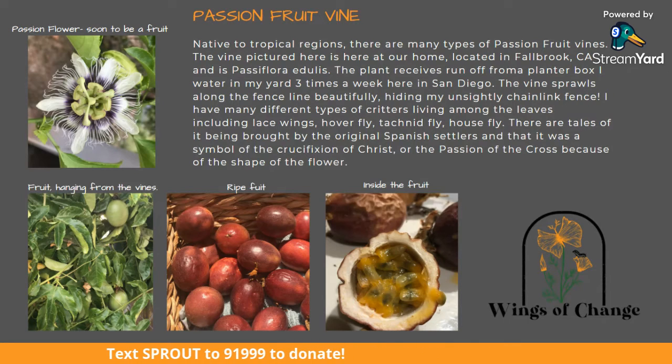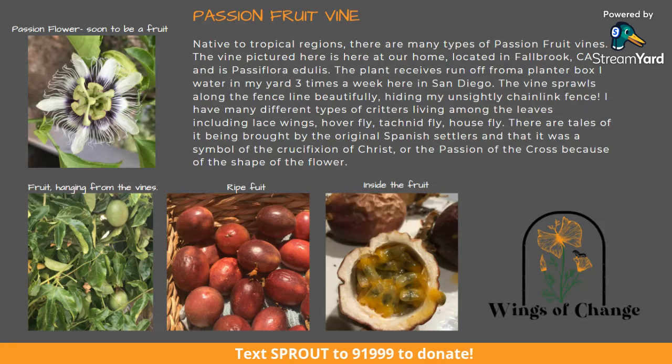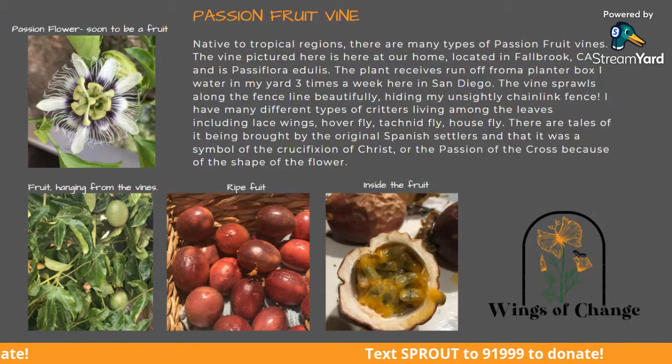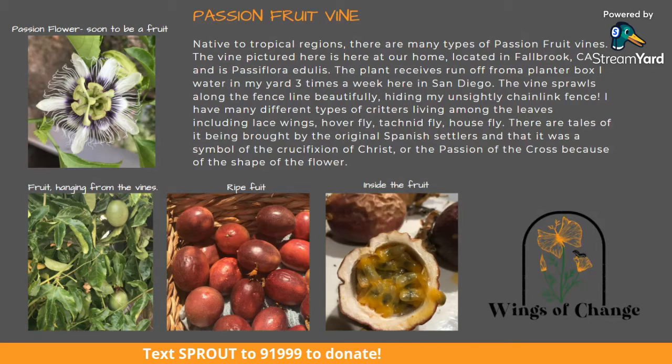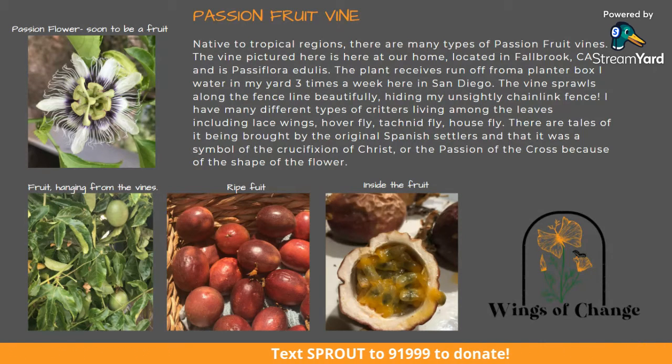The Spanish settlers were said to have talked about it as the Passion of the Cross because of the shape of the flower. So if you see the flower on the top, there's actually kind of a cross, maybe, and then there are 5 points to it. So there's lots of theory and lore, if you will, on the Catholic religion. You can look that up if you'd like. But so that's the flower. It's really beautiful. I leave them on the vine, and it's amazing.